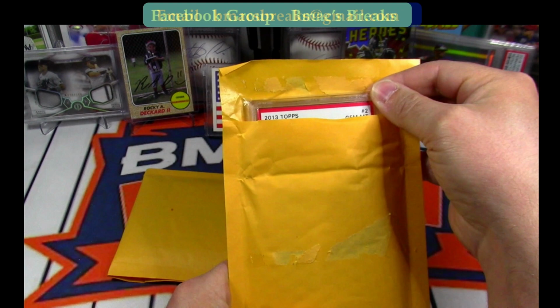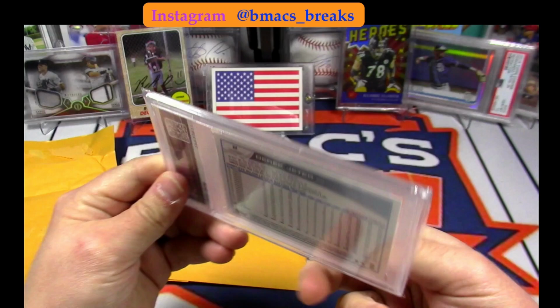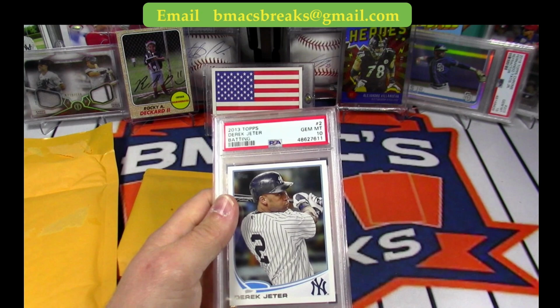Oh, yeah! Let's go! Derek Jeter, bang! Woo! That's hot! Man! Oh, that is sick. Wow, that's right. A freaking Jeter. Yes! So my two favorite players of all time, baseball-wise, are Derek Jeter and Ken Griffey Jr.